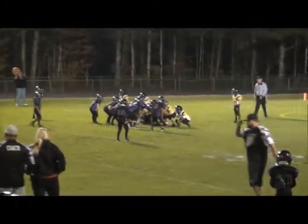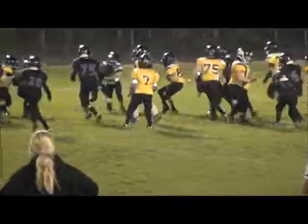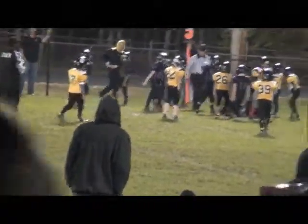36 foot out. Steelers here at the 26. Okay, gets it to number 80. Pitch goes to number 80. Number 80 evades the tackle, and he's taken down here, dropped on about the line of scrimmage. It's going to be 4th and 6.